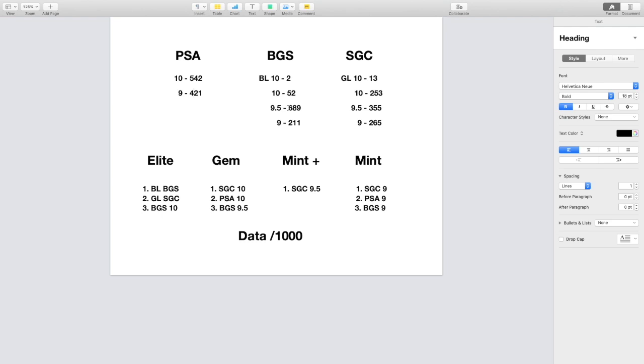Almost 69% of the cards you send to BGS will come out 9.5. So again, the highest gem rate by all these companies is by far BGS. They have 52 10s, which are rare, and then the black labels, there's only 2, which are super rare.